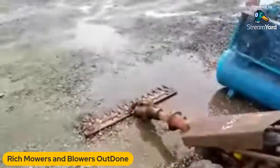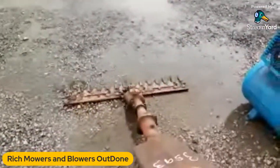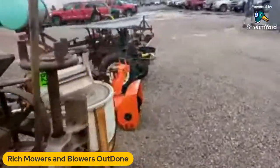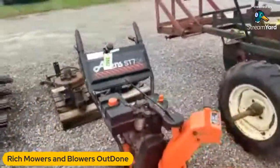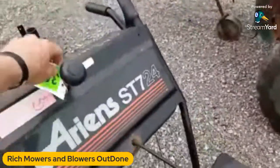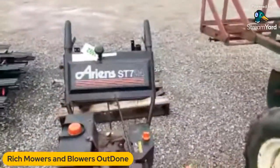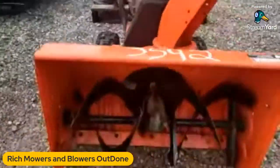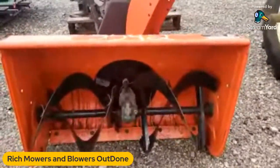This thing, man, that could make a nice scary movie. That thing coming at you? Wait, what do we got? What are we looking at? Here you go. Ariens ST724. Only if Jason was here, he could probably work his magic and get this running.